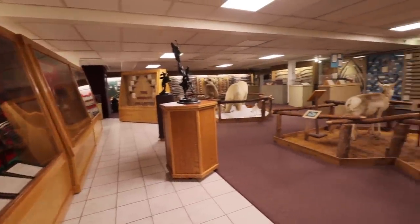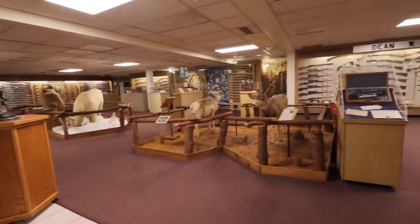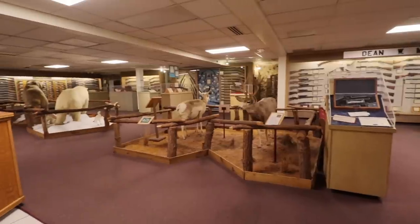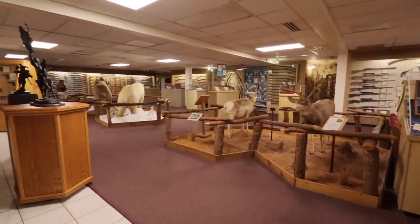Just past the cabin, we take the stairs to the next floor. Oh, wow. Guys, this is insanely amazing. Look at how this is set up. Now, along the walls, you'll notice these are cases upon cases of various kinds of rifles and guns. They also have a barbed wire display on this level.